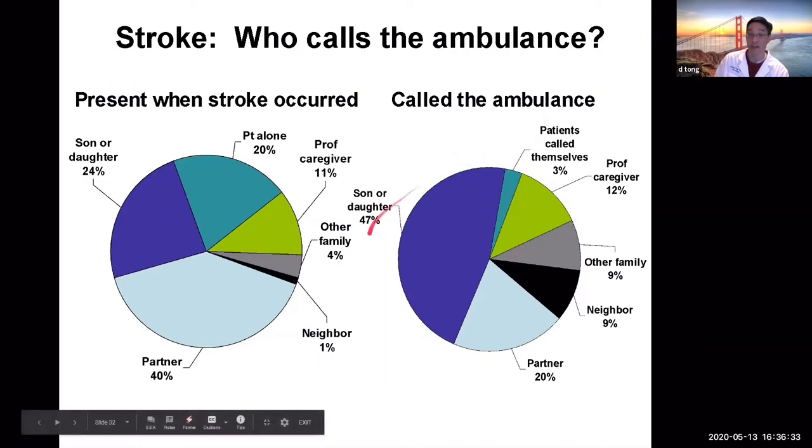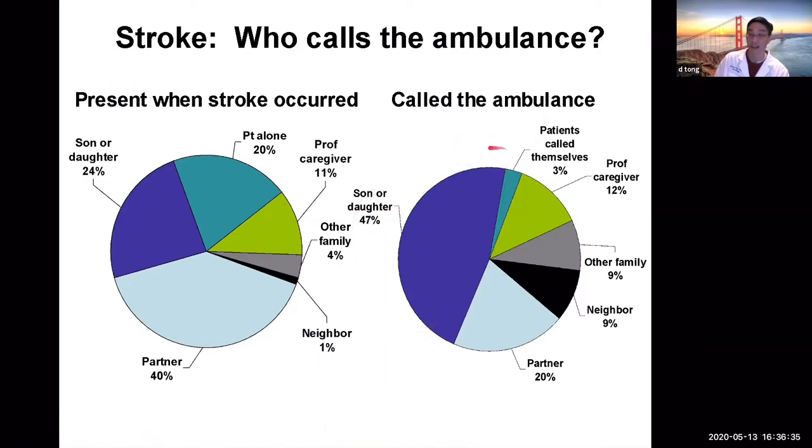And I've had personal experience with this. My dad fell down one time and he thought he was having a stroke. And they live in Seattle and they called me in California because they said, I'm going to call my son about this. I'm not going to figure it out for myself. And it's very common for us to have that as the situation.